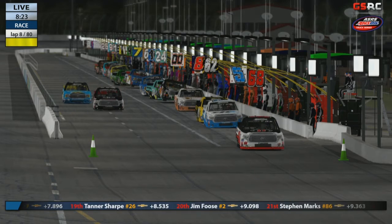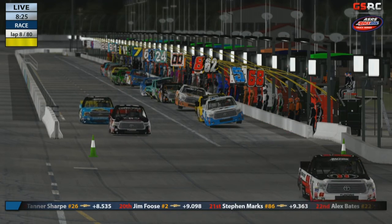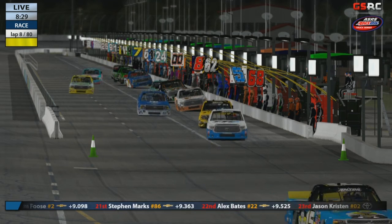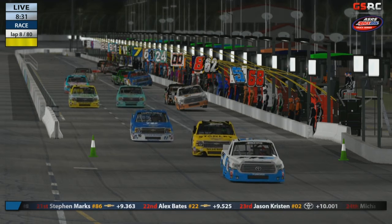Just 2 tires for Ty Hester. He leads the race off of pit road. Dan Murray taking 4, though. He's going to lose a lot of spots to Todd Garron and Ricky Hardin. Dan Murray is 4th off of pit road.